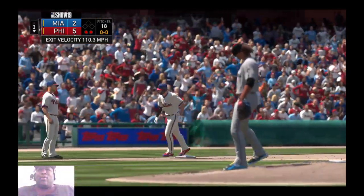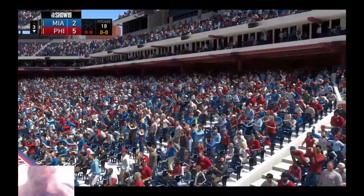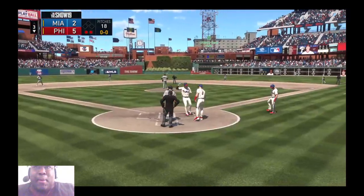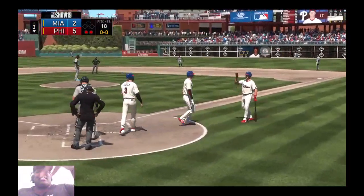Two-run shot to straightaway center. Seven home runs for him on the year now. And just like that, it's now a 5-2 ball game. We're looking good. We're going to go 17-11.